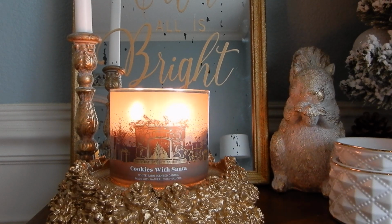Let's talk about Bath and Body Works Cookies with Santa. Okay. I'm going to start out this review by saying I love this fragrance. That being said, this is not anything special. This is not anything unique. This is not an earth-shattering cookie scent. This is very basic, guys. But if you know me, you know that I love and appreciate a good, solid, basic vanilla cookie type fragrance, and this gives me those vibes in spades. It is a delicious scent.